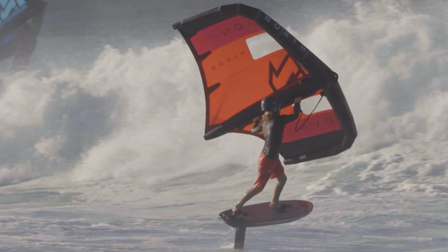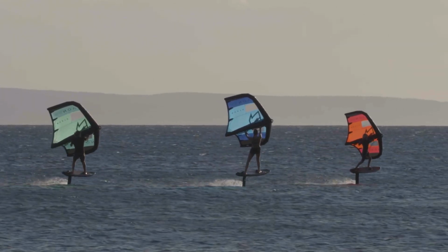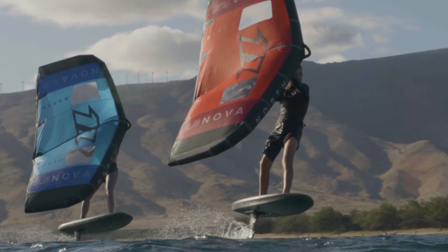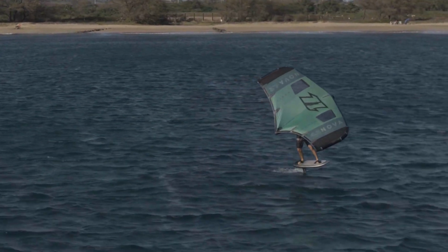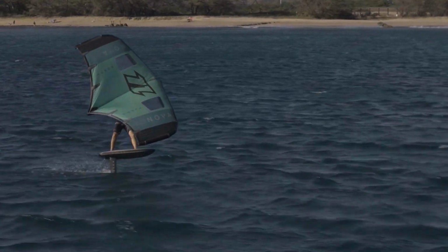This low aspect ratio design really produces a lot of low end power. You can see very clearly that we have more area in the wingtip now, a shorter span. In addition to the clearance off of the water, this also puts a larger section and more optimized profile section on the upper side of the wing, so you get more efficiency per square meter.